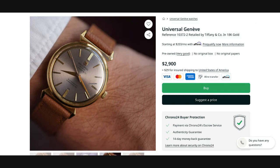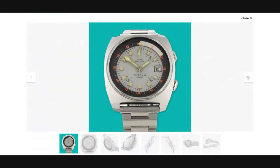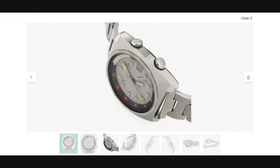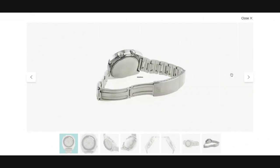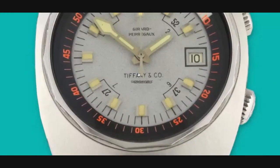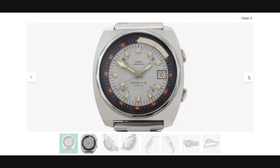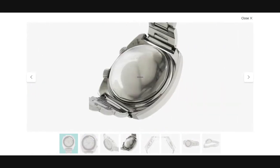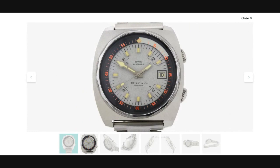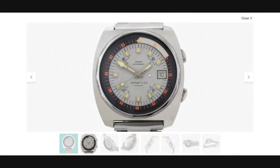Now, the second piece is even more unpredictable, perhaps. This is a Girard-Perregaux dive watch, Gyromatic Super Diver. I really love this watch. I love the cushion shaped case. I love the color of the dial, which in some way patinated into some sort of blue, maybe like a powder blue to slate gray to powder blue. I love the orange accents. Maybe I'm not too sure about the pen 15 minute hand, but it's all good.